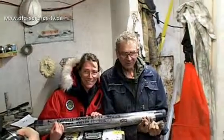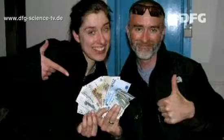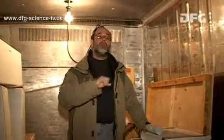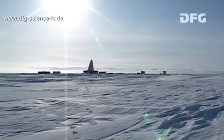The glory goes to Julie and Pavel, the two project investigators from the USA and Russia. And the jackpot goes to Julia and Tim. Christian Köberl, the Austrian impact researcher, arrived at the camp a few days ago. What will he be able to discover about the meteorite impact 3.6 million years ago?